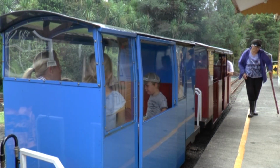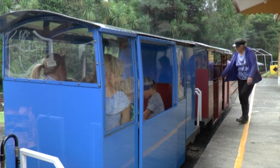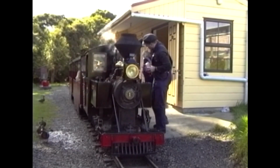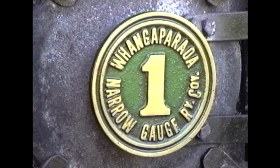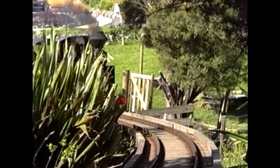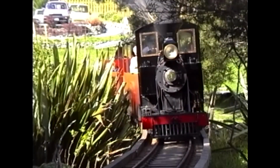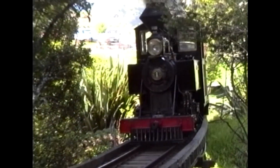The Whangaparaoa narrow gauge railway north of Auckland has closed. New Zealand rail scene first paid a visit to the railway in 1995, 3 years after it had opened for business. The miniature 15-inch gauge railway was the dream of Ted Poynton, who started laying track in March 1958.